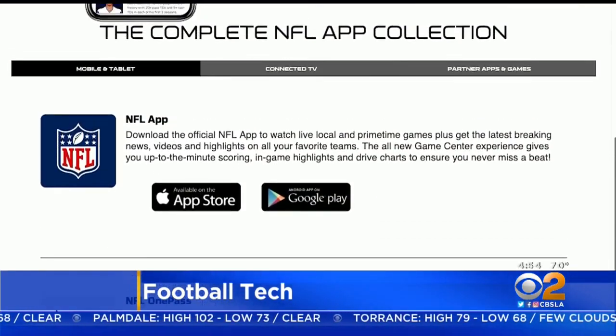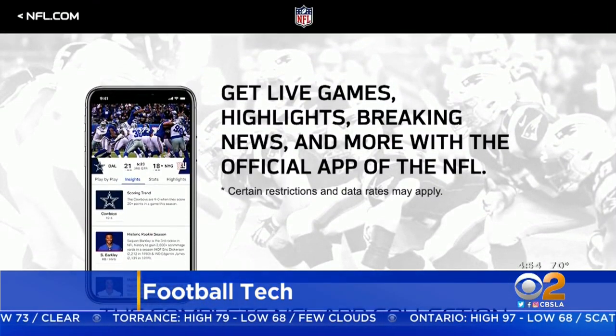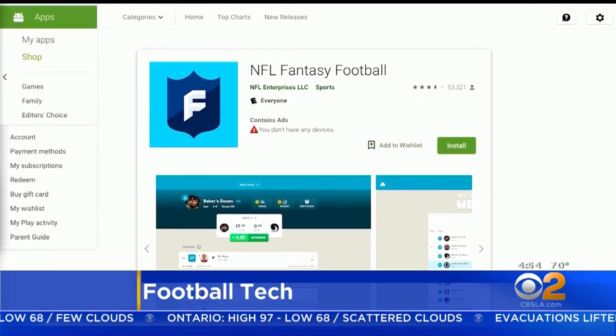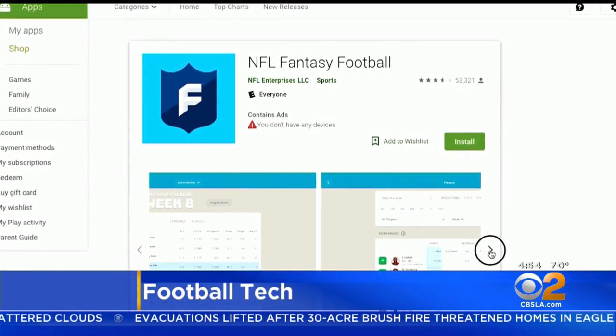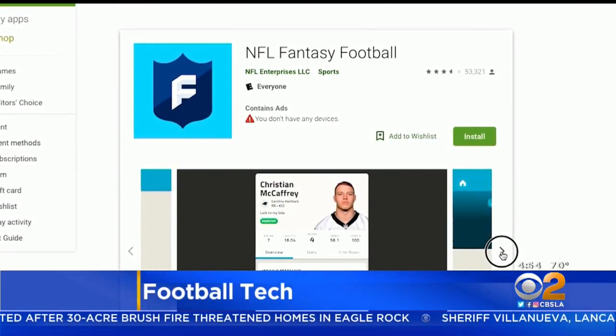Here are some recommendations. For watching games on the go, try downloading the NFL app for live action, highlights, and breaking news. And for all of those fans who take their love of the game to the next level by playing fantasy football, the NFL also has its own app for that. The NFL Fantasy Football app is a free download and offers player news and stats. Create and manage your own league with friends or join a public one, but you can manage it all through the app.